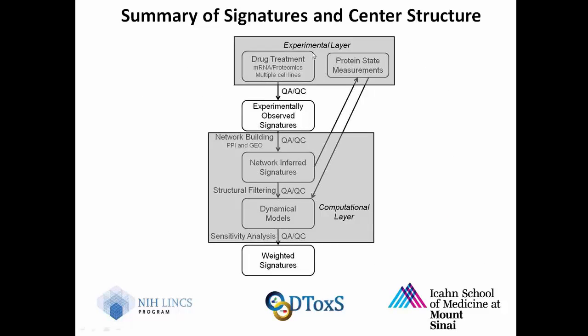The overall structure of the signatures in the center can be summarized like this, where we have the experimental layer up here, which, as I just mentioned, is drug treatment, quantification of mRNA, quantification of proteins, experiments on multiple cell lines. We also have some experiments of protein state measurements with the microwestern array. That gives us our experimentally observed signatures.